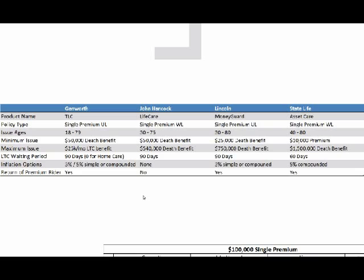The death benefits are 25 to 50,000. State Life is based upon a $10,000 premium. There is a huge difference though in the maximum issue. With the State Life product, they'll actually issue up to a $1.5 million death benefit, which is much more than the other products will. The long-term care waiting period is 90 days for the Genworth, John Hancock, and Lincoln, and 60 days on the State Life. That's one of their traits. They have shorter elimination periods.